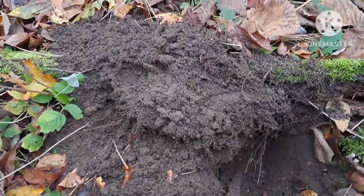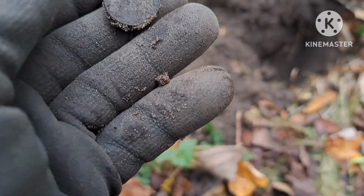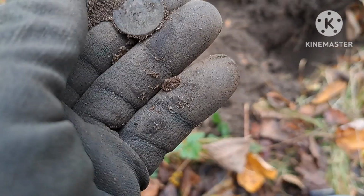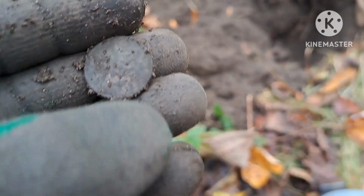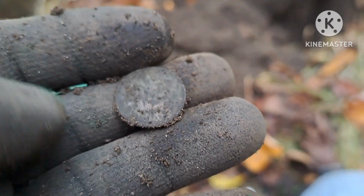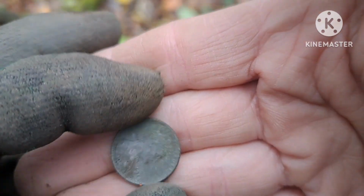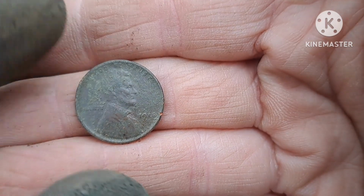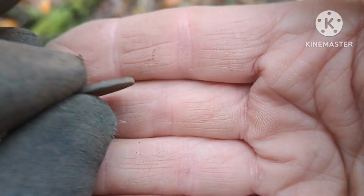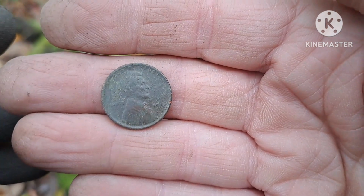Well, not too far from where I just popped the barber dime, I have another coin. Let me clean it up. Oh, I see Lincoln. All right, it's going to be a pre-1920 Wheatie. Let me clean it up. Well, I got it cleaned up. Got a date off it. It is 1916. I didn't clean up the back. But all right. Let's keep going. That's two coins today. Let's keep going, see if we can get some more.